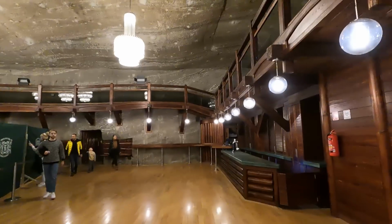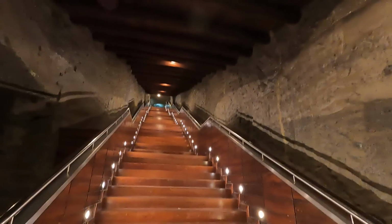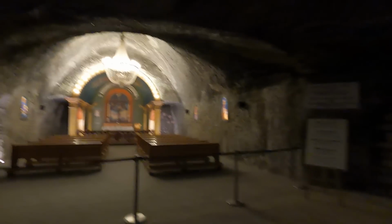This place, it just keeps going and going. It just does not end. Look at this beautiful woodwork too. Beautiful wood. This looks newer. I think we have to wait in line now. So I guess this is for the theater. We just came down all these stairs here. This is the exit. And then you've got another chapel. It's unreal.